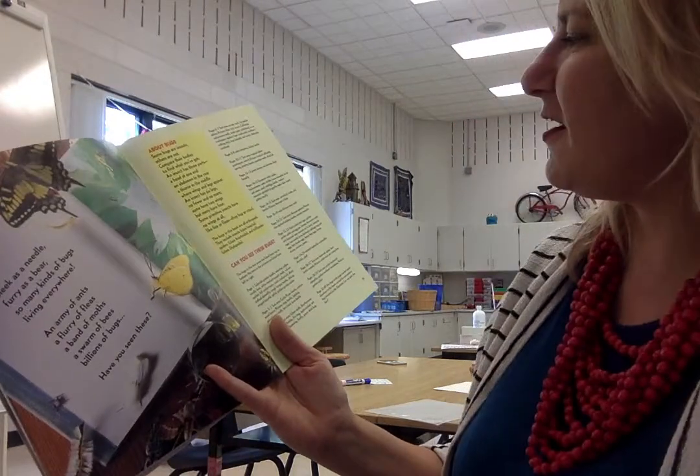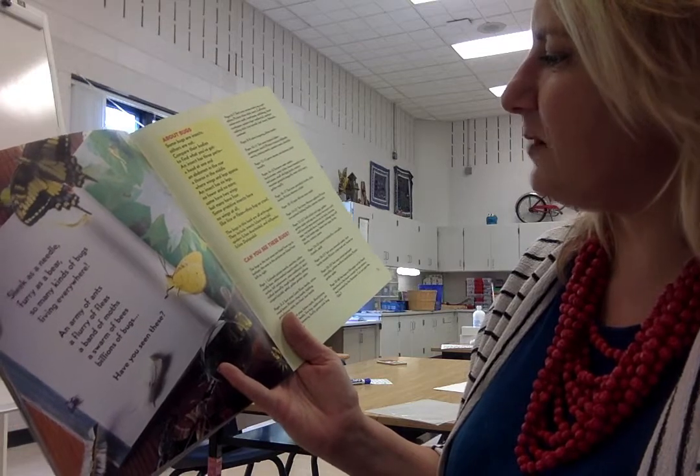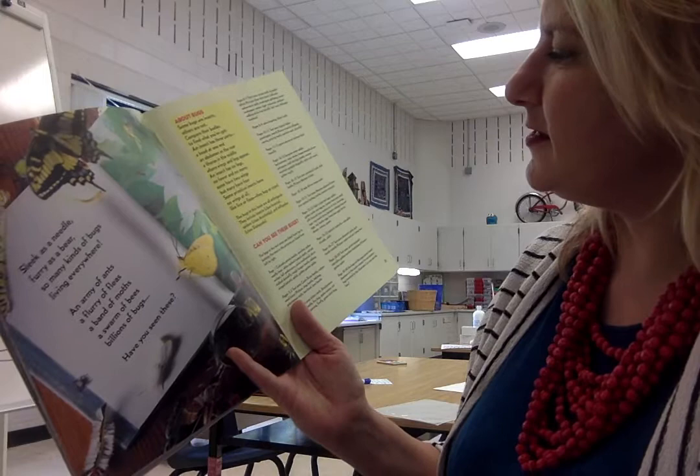The bugs in this book are all arthropods. They include insects, class Insecta, spiders, class Arachnida, and millipedes, class Diplopoda.